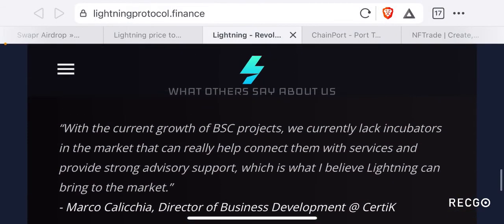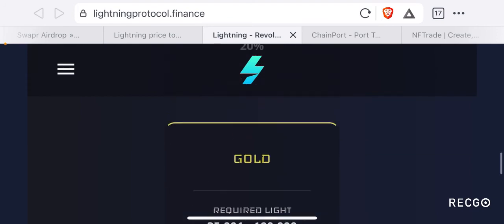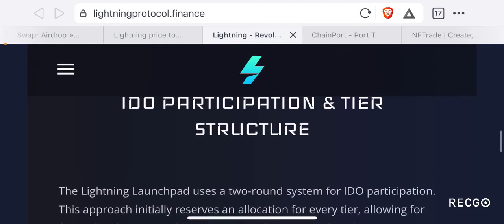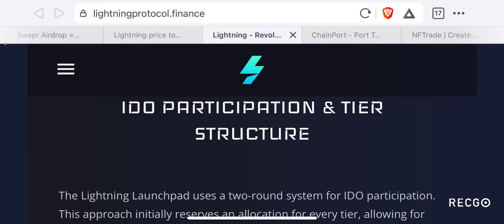So overall, it's a very strong project, which I believe has the capability to become the next DAO Maker or the next Poolz Starter. It's still an early project that's slowly getting more and more popular. If you feel like you missed out on Poolz Starter or DAO Maker, then this particular platform can be the next Poolz Starter or next DAO Maker in the future, right?